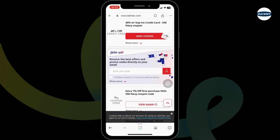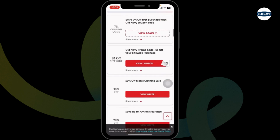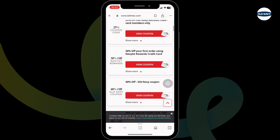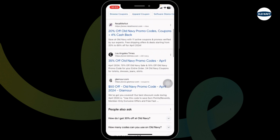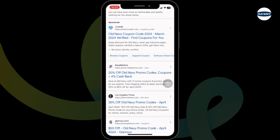Likewise, you can also try out these offers. In this page, you're going to find amazing deals and offers. Also go through these websites, as these websites will also provide you working promo codes for Old Navy. Well, this way you can easily get up to $40 Old Navy promo code.